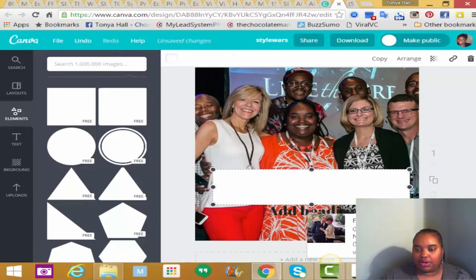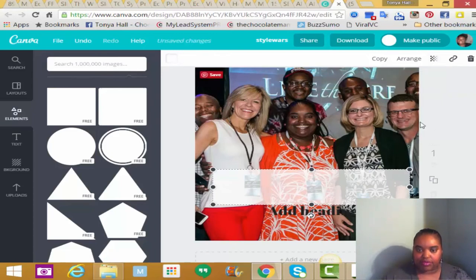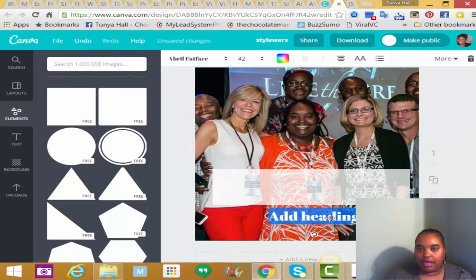Okay, but then I'm going to go here and change the transparency. So that's this button right here. I'm going to try to fade it out, but not totally. I'm going to fade it down to about right there so that you can still see through, but at the same time it gives a little bit of an element of texture.